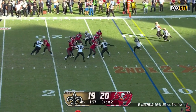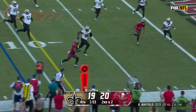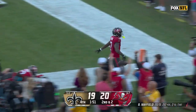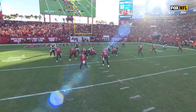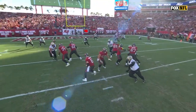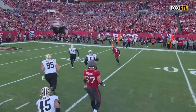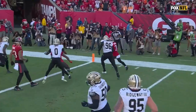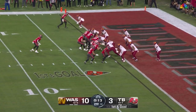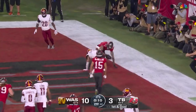Mayfield. Evans is doubled. Looking around. Flips it out. Near side. Evans going to score. Irving gets in. This tremendous pocket presence. It's got nothing initially. And then sees Bucky, who just is made so much magic happen for this team. Flag, 4 catches for Evans. First and goal for 1. Looking to go back to it. To Evans for the touchdown.